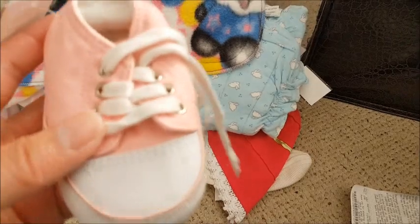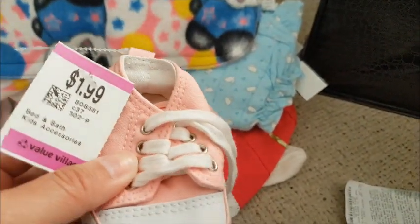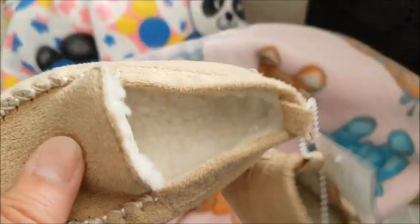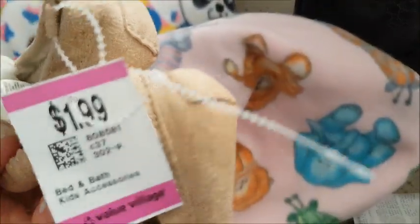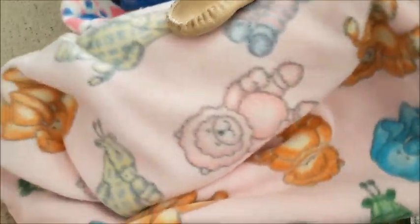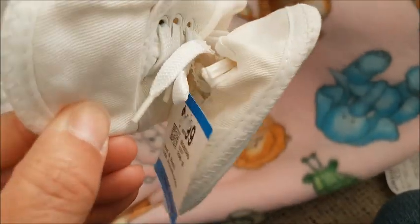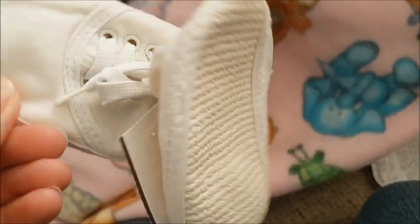I found these pink shoes, infant shoes. They look brand new. They're $1.99. See, I showed you that blanket. I got these moccasin shoes. They look brand new for $1.99 as well. Infant shoes. It can be for any girl or boy. I have another pair of these infant white shoes for $1.99. They look brand new as well.